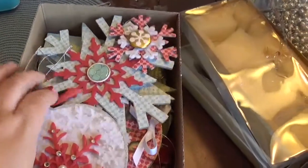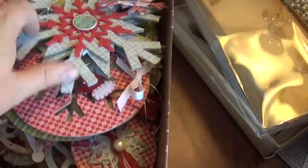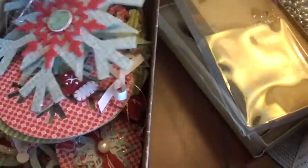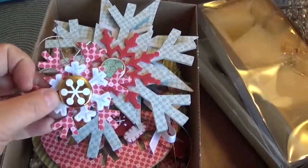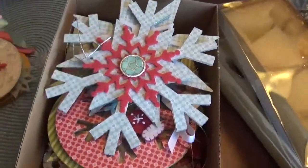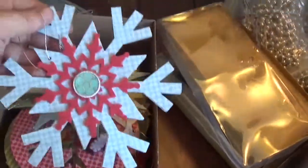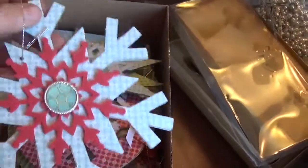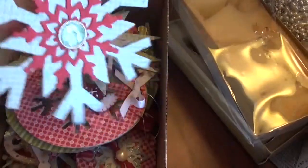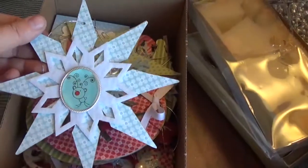So you kind of get the theme that I've got going on here. Red, turquoise, and green. Again, these were all from a Stampin' Up! set. These were chipboard, and then I just added a snowflake and a flare button. The back side I usually just covered in cardstock. I didn't go to town because you really only see one side of these because they are flat.